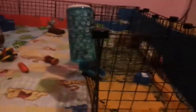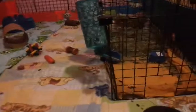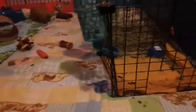So yeah, next thing is hay. Alright, I don't know how you could do this, but it just depends. My guinea pigs eat so much hay, but what I used to do was buy these small bags of hay, and it would last me less than a week, and we would have to make random trips to the store to get them hay so they wouldn't be out.